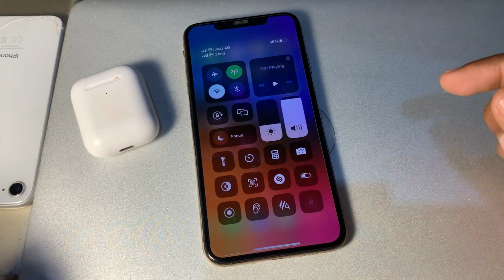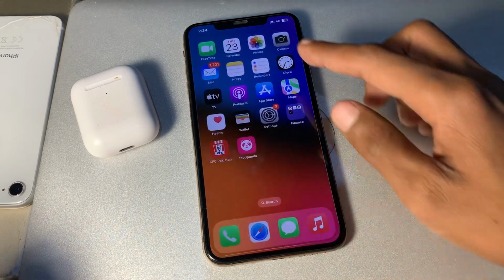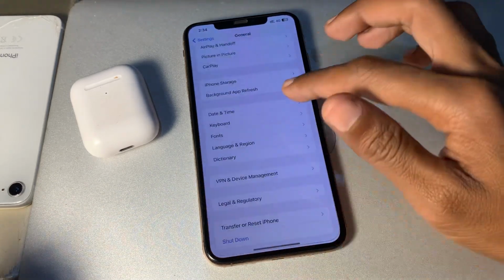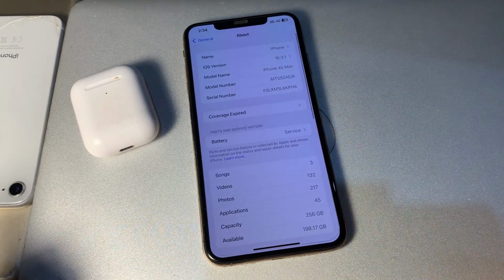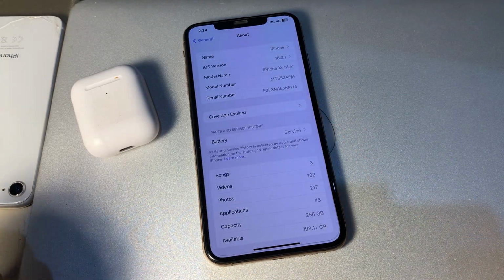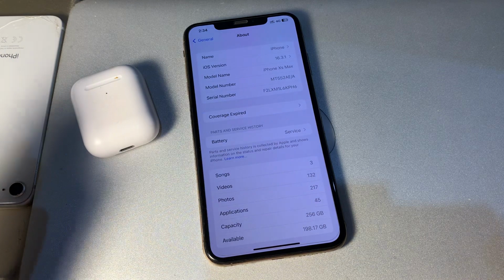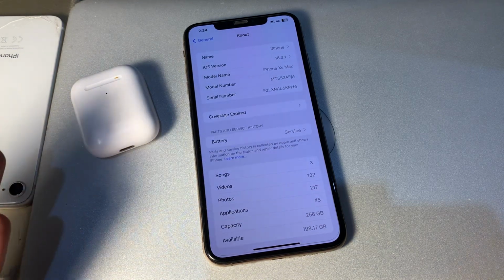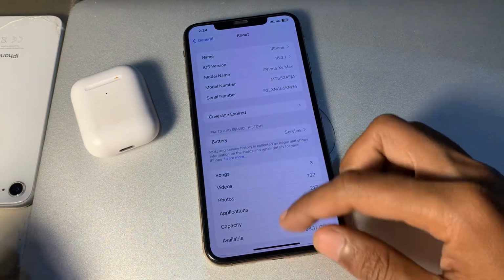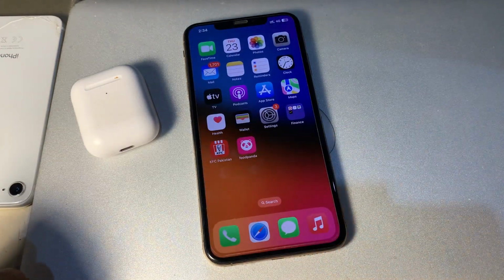Once you have done this, and if it's still not working, then the next step is check for carrier setting update. For that, you can simply go to your settings and then click on the About section, and you will automatically get the pop-up to update your carrier settings in 15 seconds. If you don't get it, then it means you have already updated the carrier settings. Once you've done this, then make sure that you restart your iPhone.